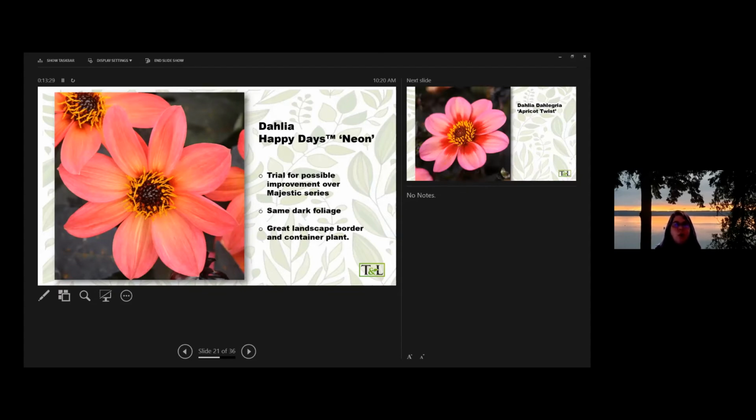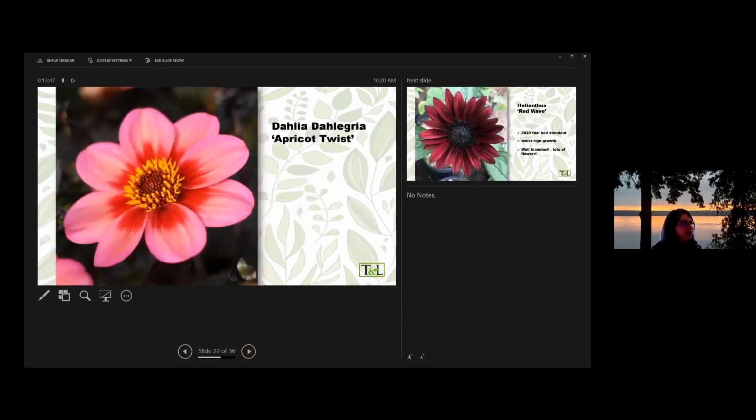And we're just looking for something that is similar to the Majestic, again, with that dark foliage and dramatic flower color, but also something with better branching and more flowers. So Happy Days is one of the series. There's a number of colors within the series. And then this is the other series here. Again, just kind of looking for feedback from you, but we'll definitely be evaluating the growing of these. I think this series here tends to be a little bit more upright, but again, looking for sturdy foliage, that dark foliage, lots of flowers.